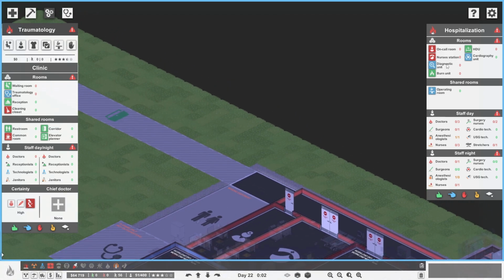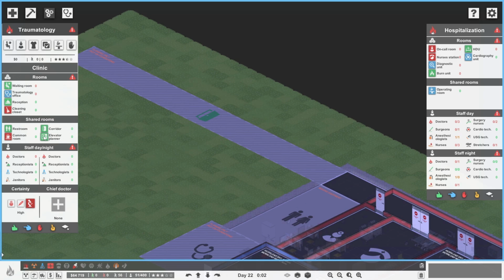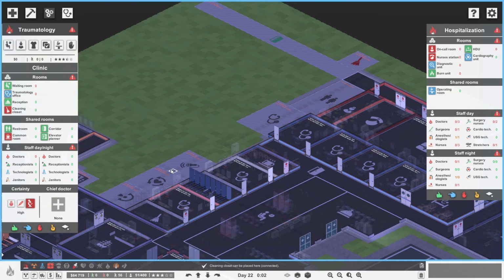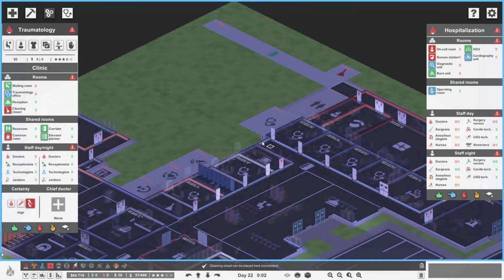So let's say over here in, hang on a minute. That's Traumatology Clinic. That's Traumatology Hospitalization. Oh, traumatology is really big. Oh, I didn't even look at this over here. Oh, right. Okay. That's quite big. Okay, that's fine. Right. Traumatology cleaning cupboard can go there. That's okay. Traumatology is going to need a reception. Okay, so maybe we're going to need a corridor coming round the edge of here.